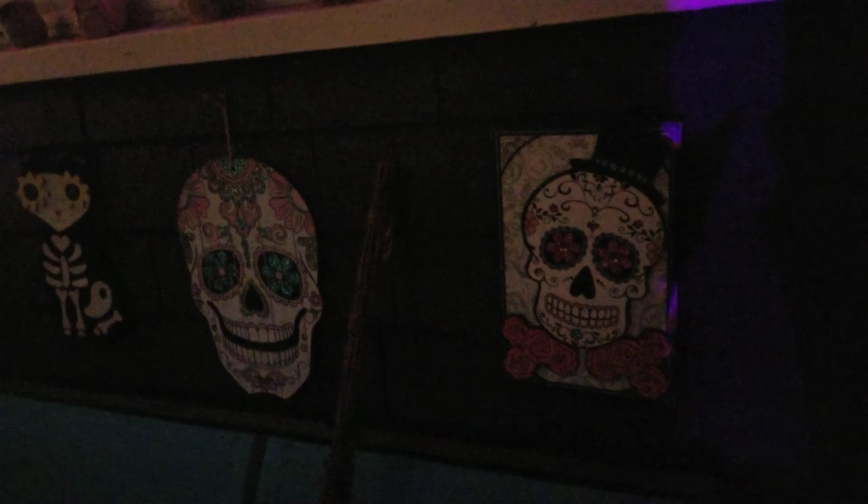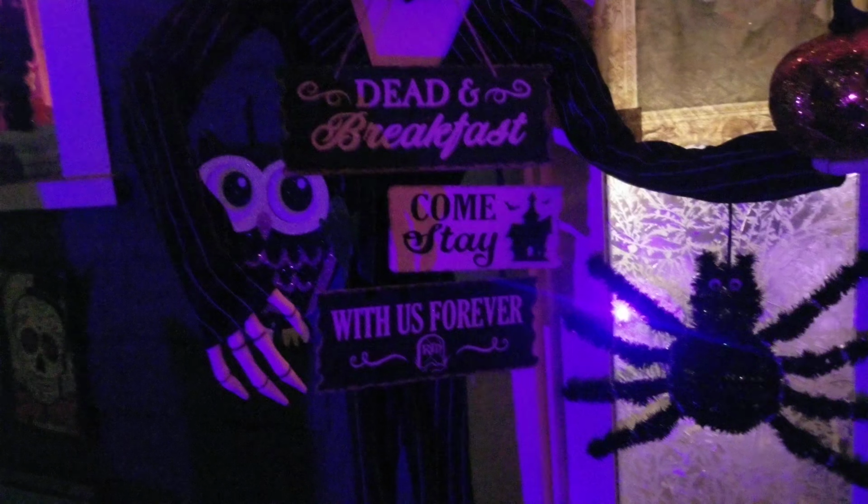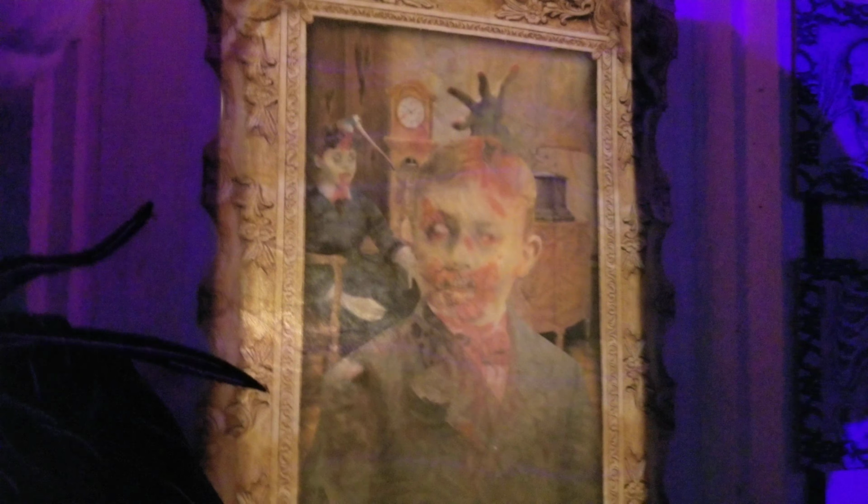And then let's go over here. We've just got a bunch of signs, mostly Dollar Tree. Check out Dollar Tree. They have tons of really cool stuff. The witch is in. We've got Jack, and he's holding a sign that says, "Dead and Breakfast, come stay with us forever," and a pumpkin. And let's see. Look at this cute boy. Oh, he's not so cute, is he?